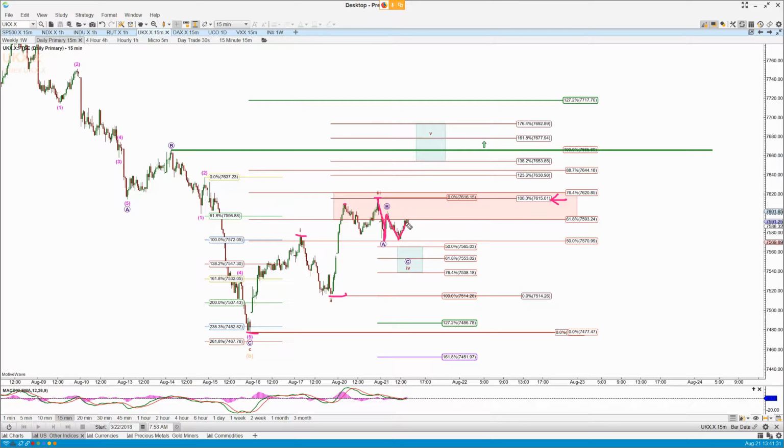And I think we're getting an A, B, C, so a WXY pattern into here for a 4 in a diagonal. Then we need to see it push up. Ideally, we've got to take this line out. While we're below this line, this can be a 1, 2, 3, and this is a 4 in a diagonal, and we still go down and see those lower levels.